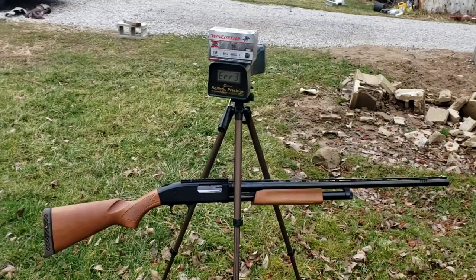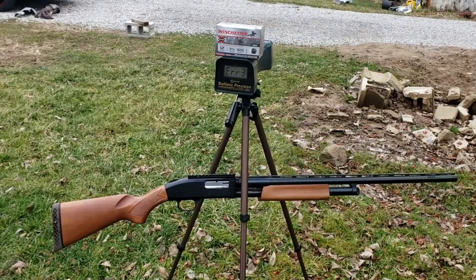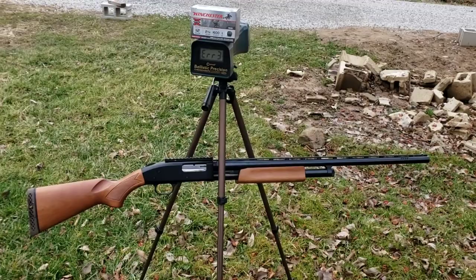We've got the accuracy results, but my chrono wasn't working right. I think it was too dark out, so I wasn't able to get the velocity results. So I'm just in my backyard here today, and we're going to get the velocity results. So you can go check out the accuracy one if you want to see how the chokes affect the accuracy.